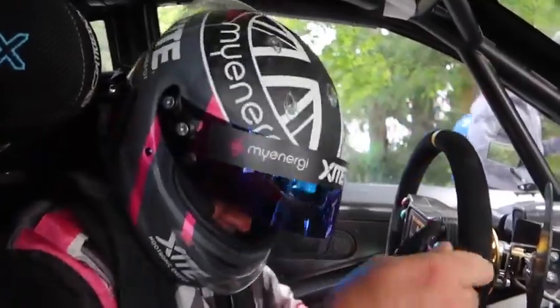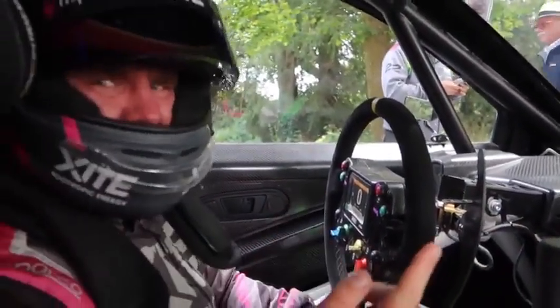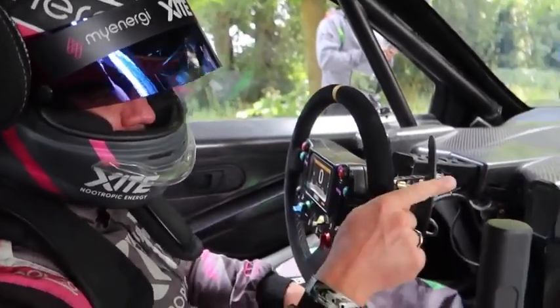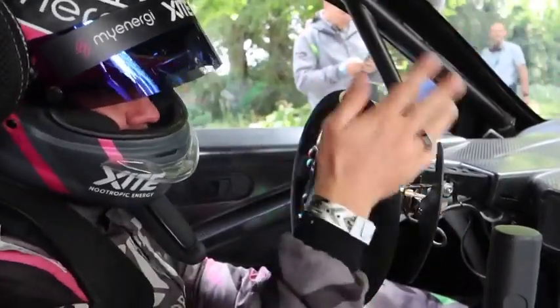That is incredible. I have to ask though, what does this paddle do on an electric car? So we can actually change gear. We've got 3 gears. We'll go first to third. That way is down, this way is up. Very cool. You'll see me changing that as we go up.